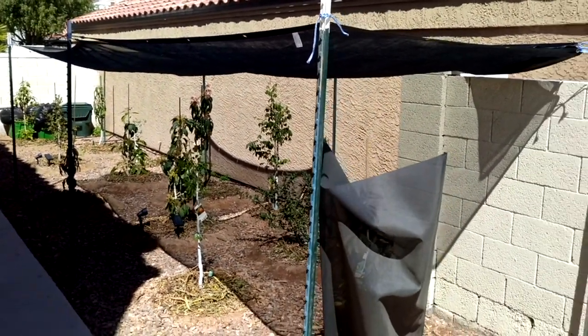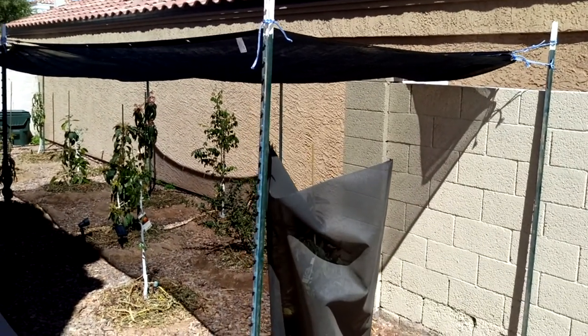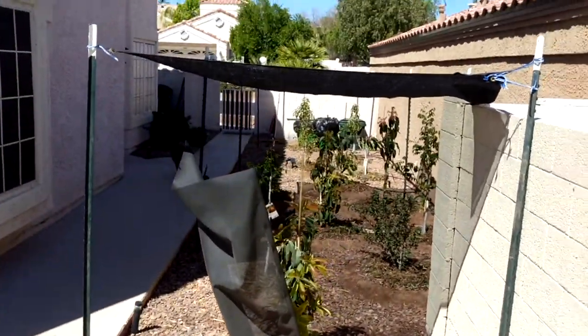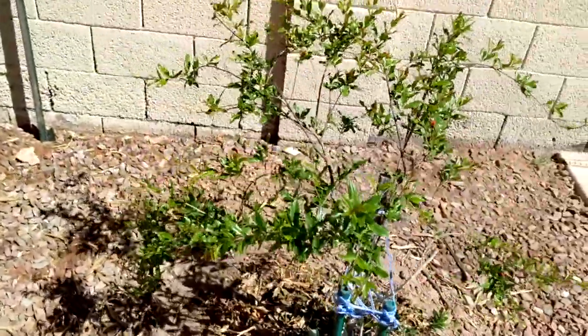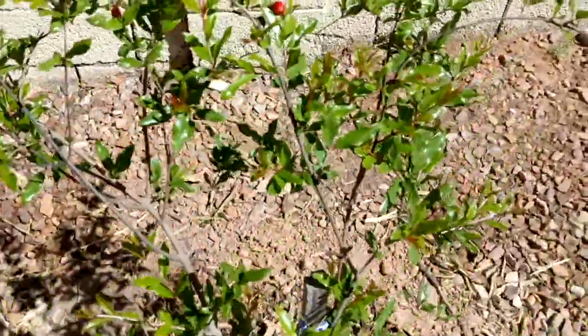Just gonna give you an update of the garden here. We're at T's Trees, the 6'3 gardener. I got a shade cloth up. This is a 60 to 70% shade cloth, keeping the pomegranate out. The thing is killing it out here in the sun.